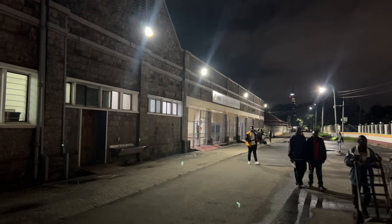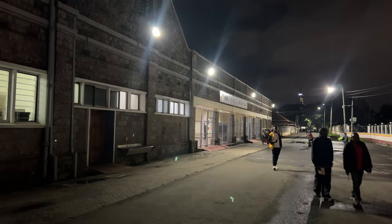Exactly. So great experience. 50 shillings per person. If you're ever at SGR and you need to get to town, this is the best way to get to town. Yes, do this first, then get an Uber after. It's so, so comfortable. It was great. Good night. Good night. See ya.